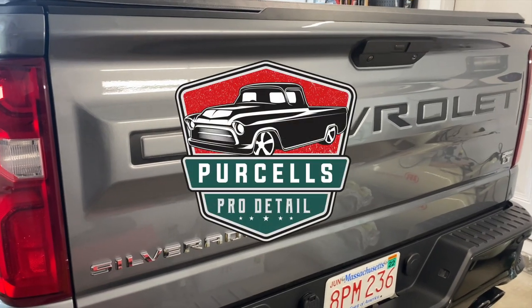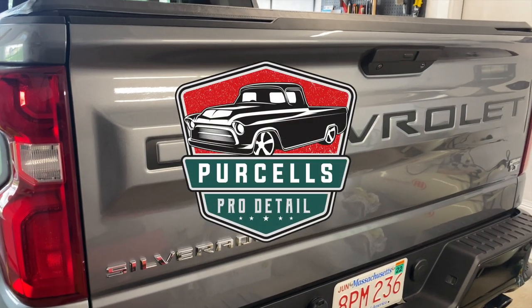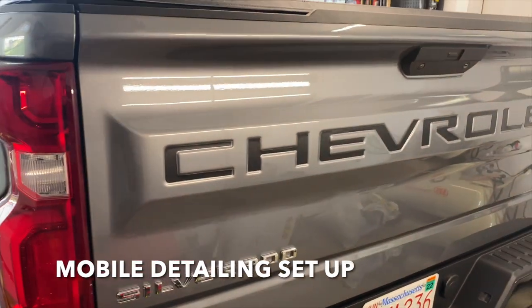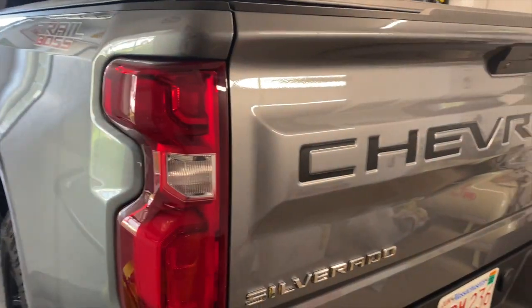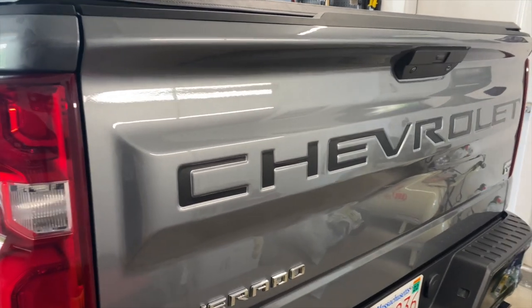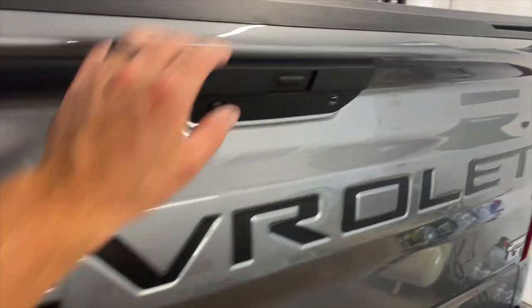Hey, what's up guys? Tom Purcell here, Purcells Pro Detail, and today I'm going to be giving you a walk around of my mobile detailing setup, which is out of my 2021 Chevy Silverado Trail Boss. I have you guys looking at the tailgate here because we're going to start with the bed.